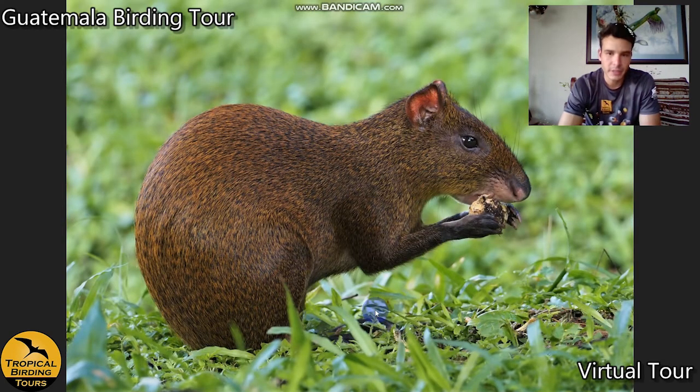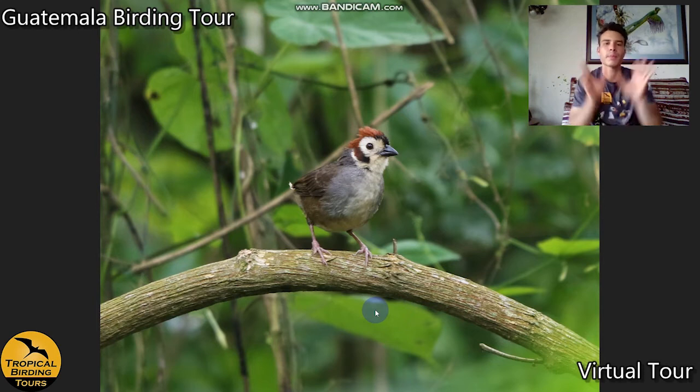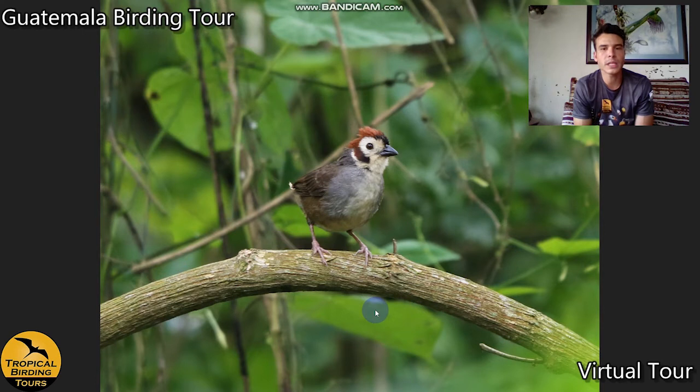Also, Central American agouti, a large rodent, similar to the capybara but smaller. White-faced ground sparrow. It used to be Cabanis's ground sparrow. When it was Cabanis's ground sparrow, it was all along Central America, but it was divided into two. In southern Central America, it's Prevost's ground sparrow, and up here it's white-faced ground sparrow. And if you look at illustrations of both species, they look pretty different.